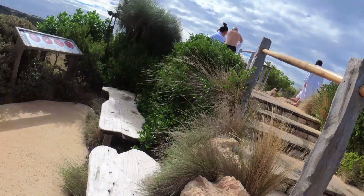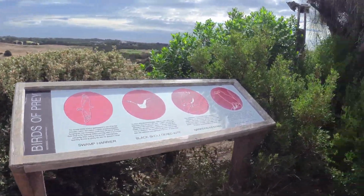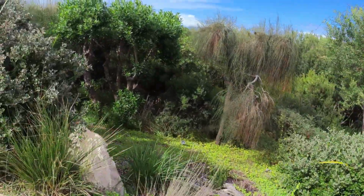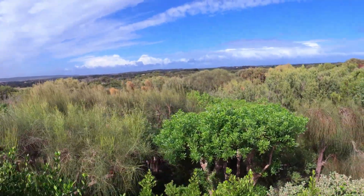To the hilltop. As you can see, it's absolutely amazing just to be on the top of the skies and inside the hot spring. It looks quite busy, so we'll wait for a while and then enjoy the view around. There's a lot of bird watching. See if we can get a spot. Lovely. Wow, look at that. So beautiful.